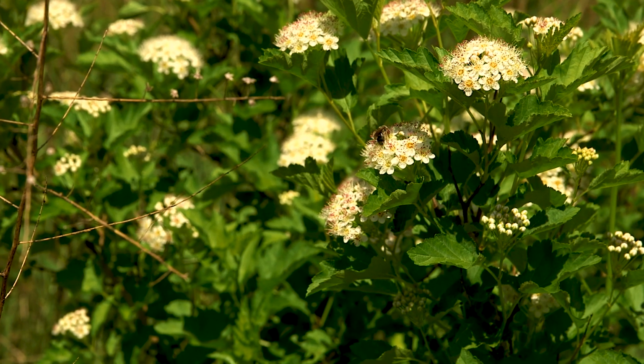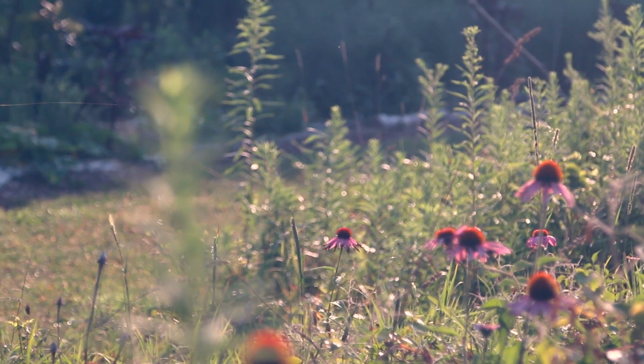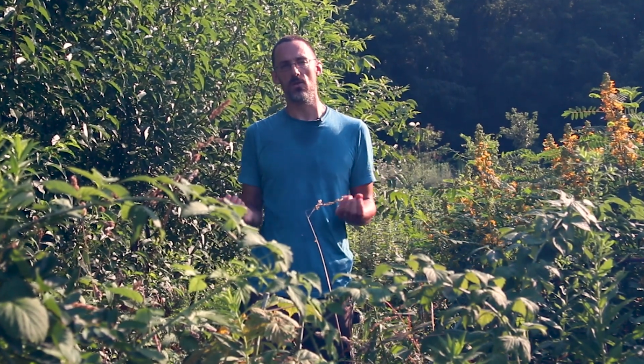So what you want to do, what I try to do anyway, is have as big a diversity of native plants as I can, because they each support different sets of insects. They bloom at slightly different times of year. So the more the diversity, the better in terms of the stability and the resilience of the overall system.